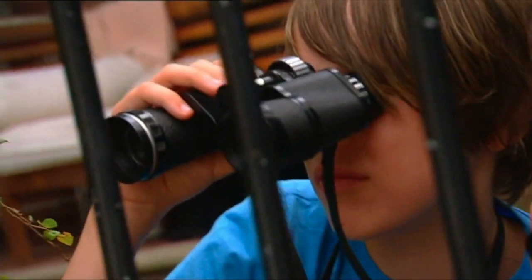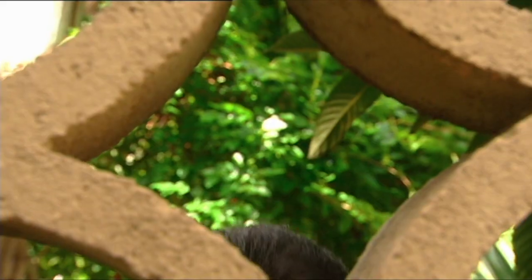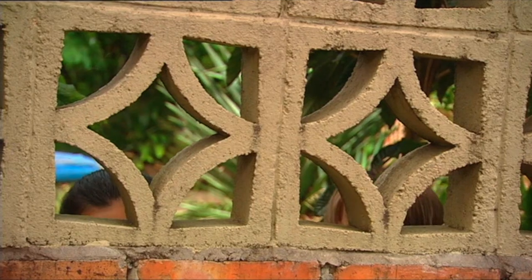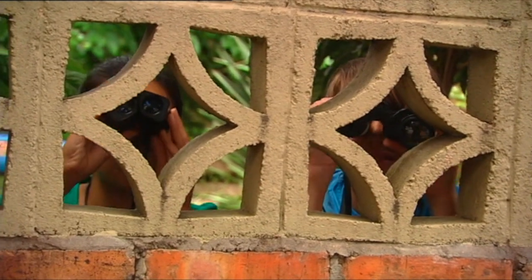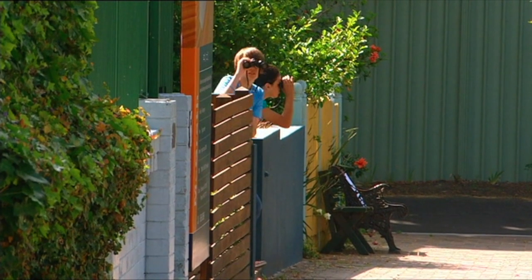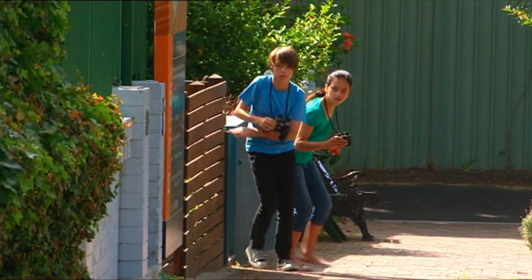There have been lots of robberies in our neighbourhood lately. And Ellie and I are trying to help catch the crooks. So we've decided to stake out our street. We're on the lookout for any strangers. Come on, Ellie.